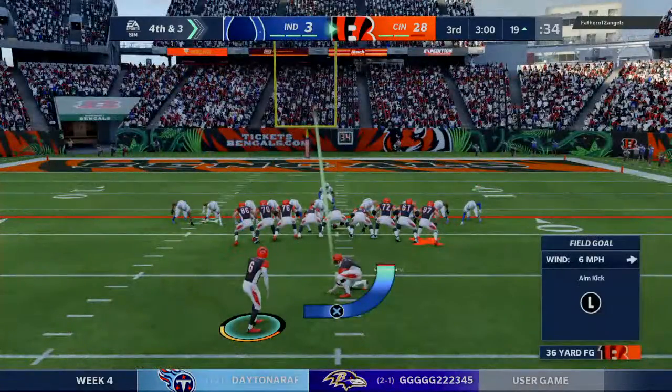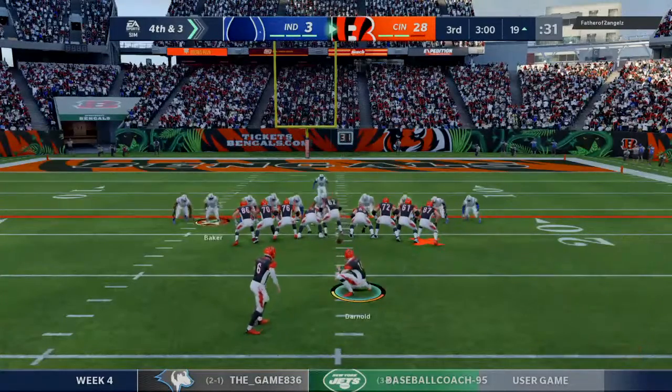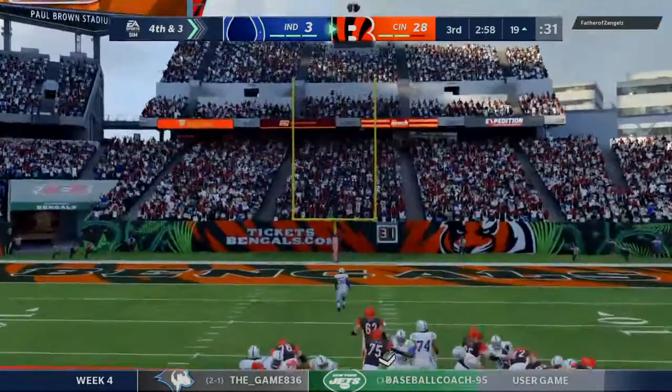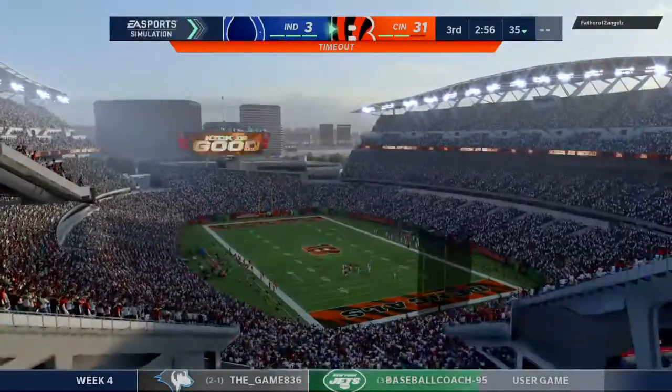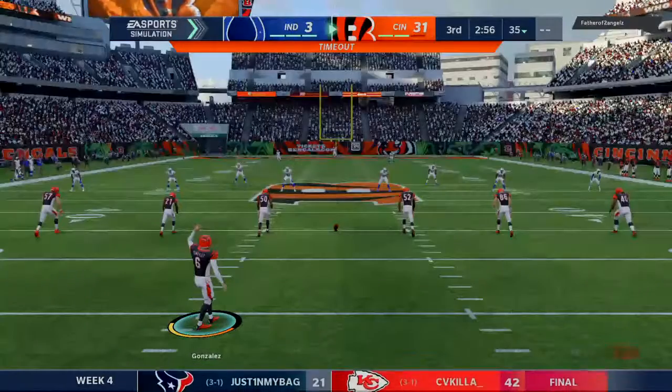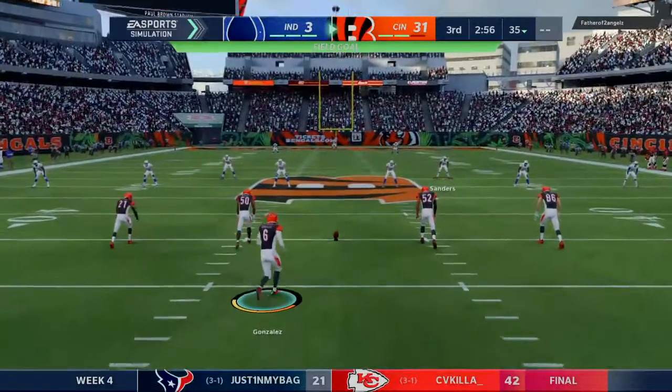Now Zane Gonzalez for the field goal try. It'll be from the right hash, and it'll be a 36-yarder. Gonzalez's kick is good. And that will extend their lead even further. So the drive stalls out inside the 15-yard line, but they do get 3.